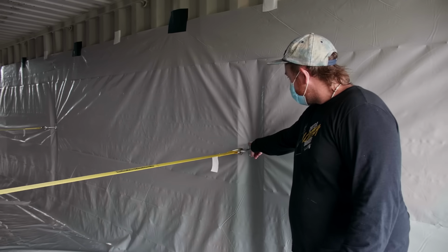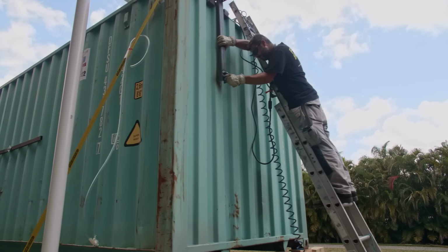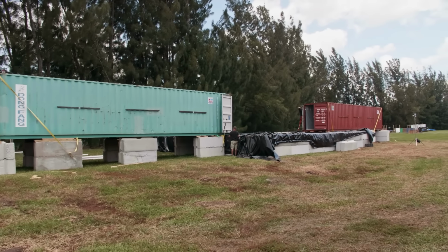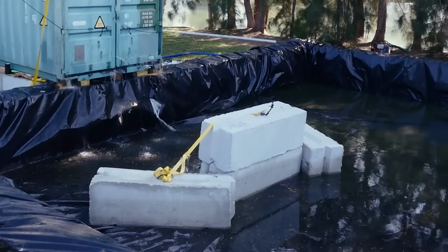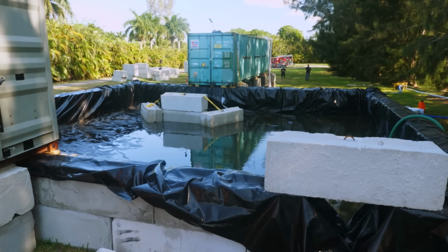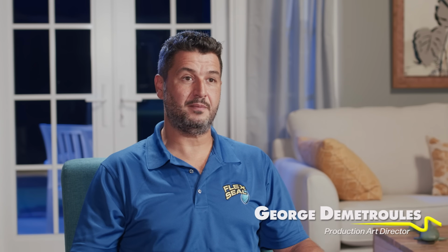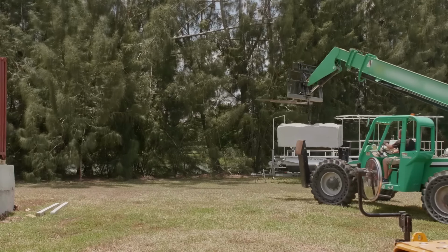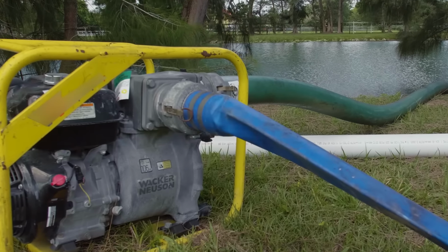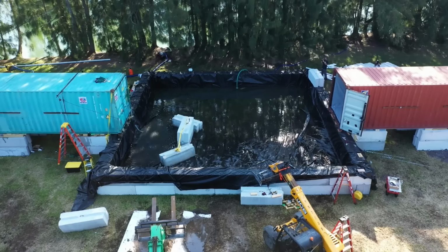You can also see that we use flex glue to hold everything in place, not only for its water sealing capabilities, but for that extra adhesive strength to hold everything together. We had our bin blocks in place in front of the containers to block the water from hitting the house too hard. The bin blocks are 6 feet long by 2 feet wide by 2 feet deep, and they weigh a little over 3,000 pounds each. And the first time we released the water, I believe it moved 3 or 4 of them a good 15 or 20 feet.